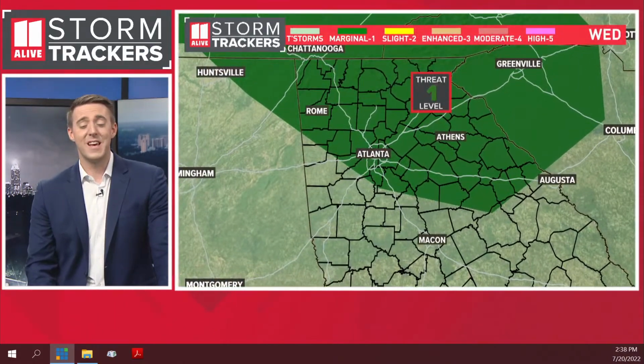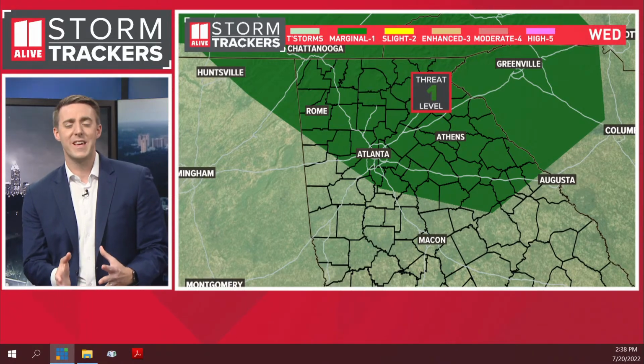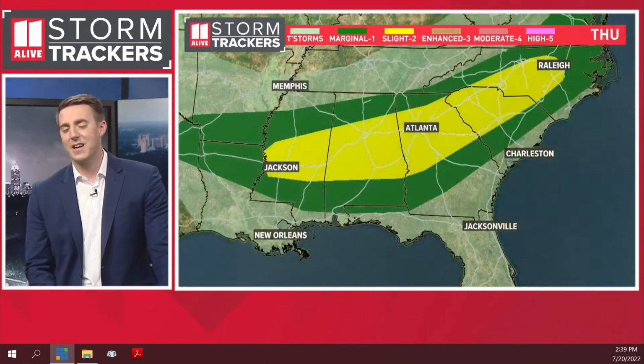So for today, here's what we have over this next week. Let's talk about the next few days, into the weekend and into next week. We have a marginal risk for severe weather throughout the day on Wednesday. That's going to be mainly for the latter part of this afternoon, and then as we head into the very early part of the evening, maybe a few lingering storms here and there. Not going to be like yesterday, though.